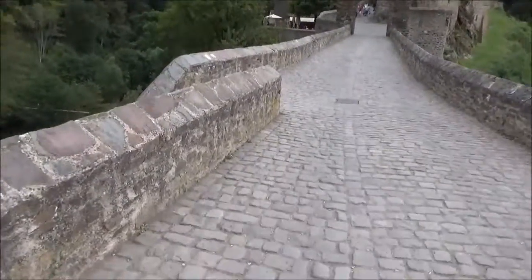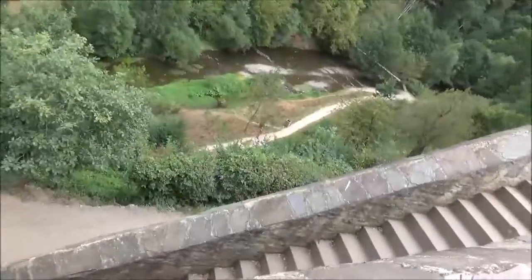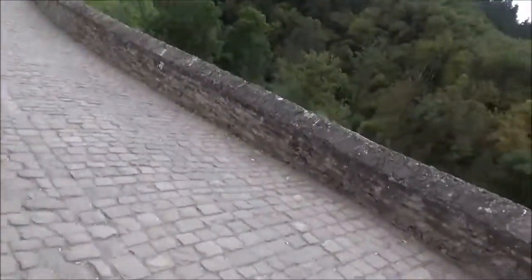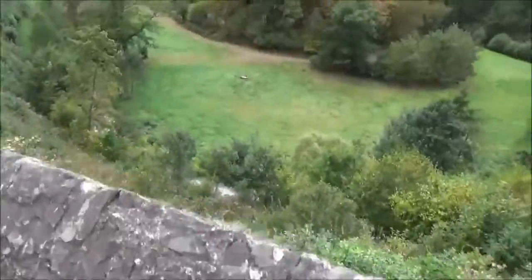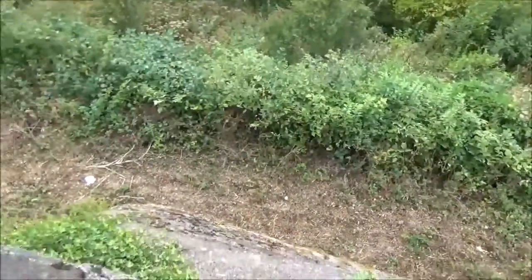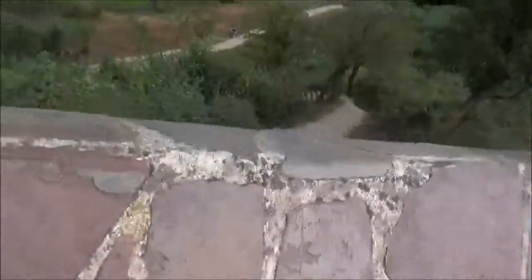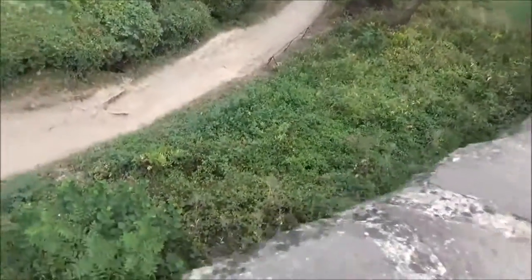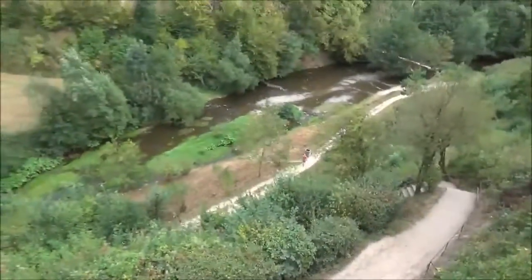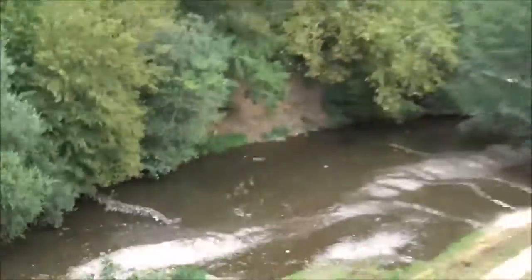Wait, is this? This looks like a stairway. This goes down, and you can go underneath the bridge here. Under the bridge, which will take you somewhere? Where does this route go? Oh, it goes down to the riverside. Okay, it doesn't go through the bridge here. It's just to get some water. There's a stone house right down there at the bottom.